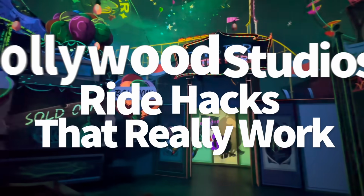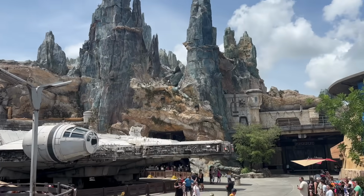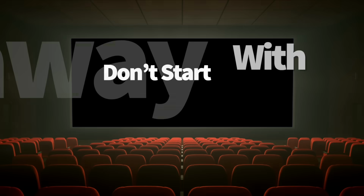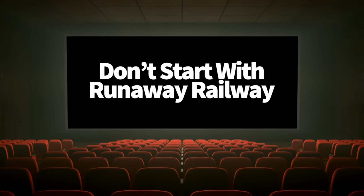Okay. Because Hollywood Studios is so well known for its state-of-the-art rides, we're here to make sure that you not only get to ride all these attractions, but you get to experience them in the best way possible. We've got some ride hacks for you that really work. Let's get to it.